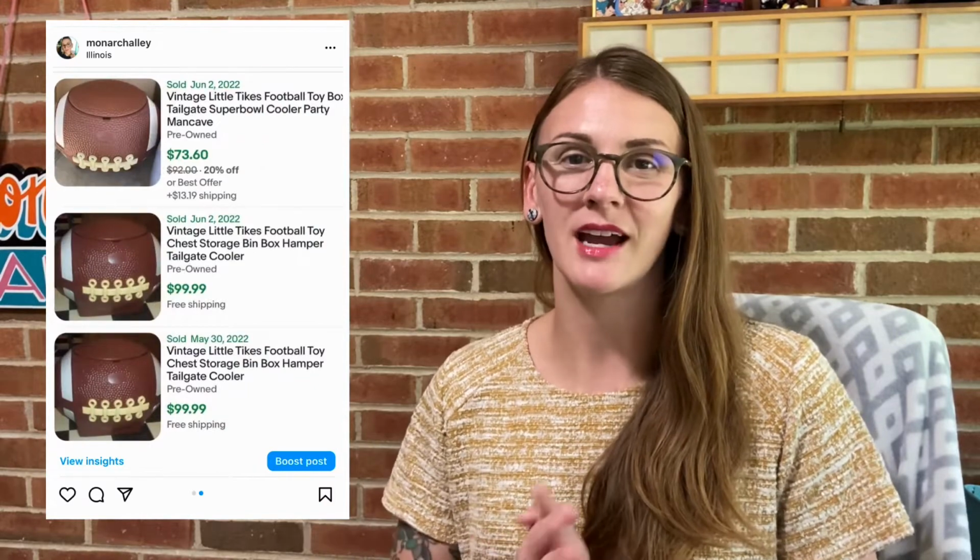All right, so the first item that sold is one of those huge Little Tikes football coolers. I think it's actually supposed to be used for toy storage, but from what I understand, people use these for tailgating and they like to put ice and their beverages in it. I found these for, I think, $4 or $5 at my local thrift store. And I believe they're part of my series where I am going from $20 in profits to $1,000 in profits. So this is putting me on a good trajectory to finally get to that 1,000, which I will be updating you all very soon on that series.